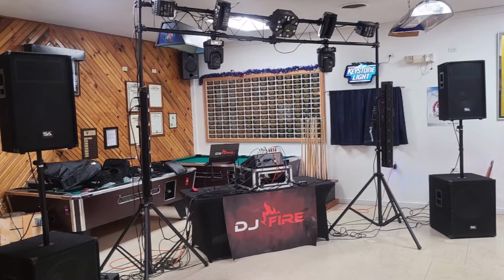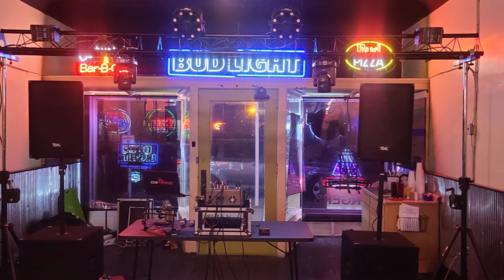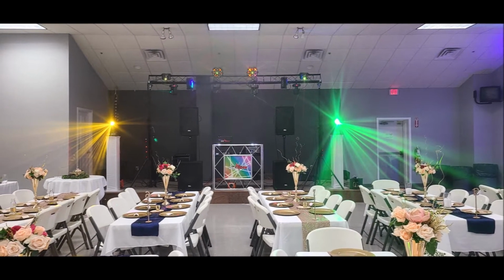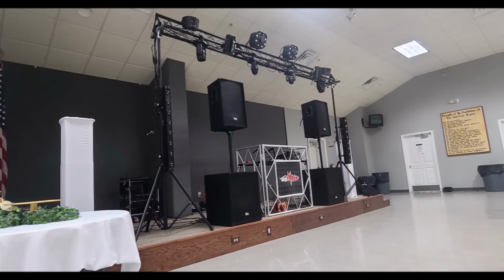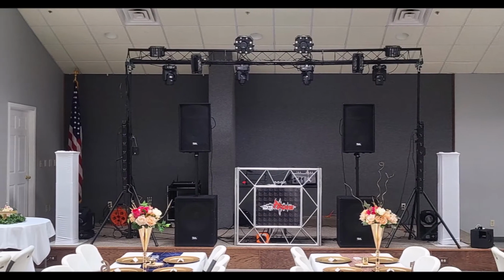So in these next pictures you will see some different setups I had. This one was with my very first truss. This one here of course is with my newer truss, and just different ways I set up lighting. I don't set up all the lighting all the time, just depending on the size of the venue, the height of the ceilings, and if I'm able to get certain things in. Like you see the vertical lights on the tripods, sometimes I'm not able to use those depending on if I can't get the truss up very high.